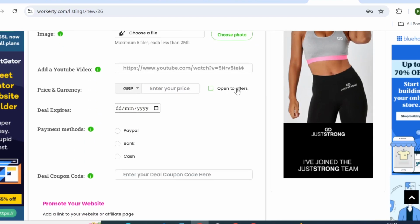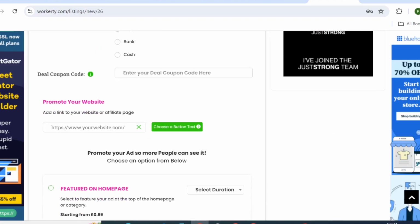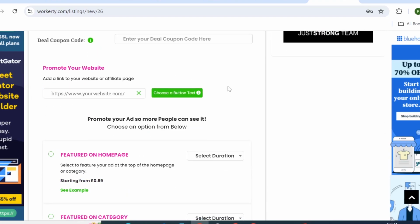People can message you and offer their price, especially if you are providing something like a service and are able to negotiate the price depending on the orders. If you have any coupon codes, you can add them right here. And from here you can also promote your website. If you have any other store or any other pages, you can add the link right here. So this would work also with things like affiliate marketing, even if you don't have your store and still would like to use this platform.